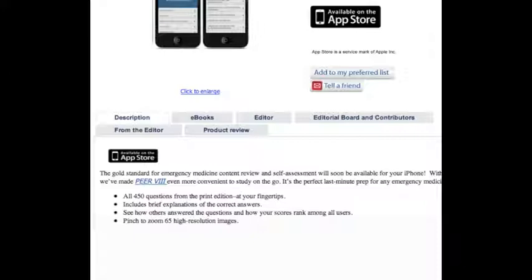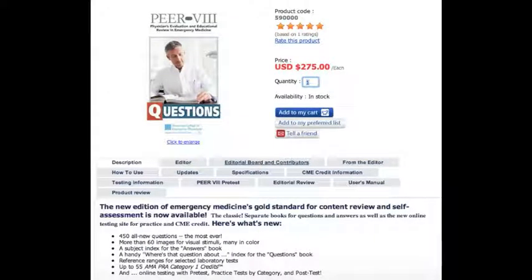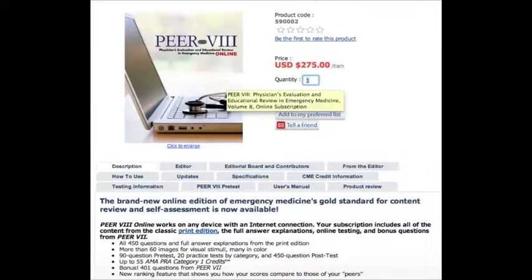Some of the big differences, though, between the print and online version is that with the print and online versions, if you're interested, you can get CME credits for your time spent doing PEER VIII. Also on the online version, you also get questions from PEER VII as well, an extra 400 questions for that $275 price.